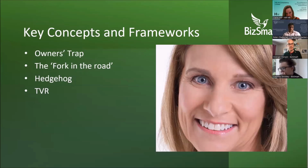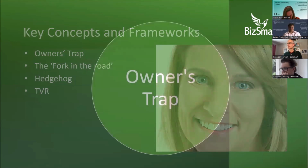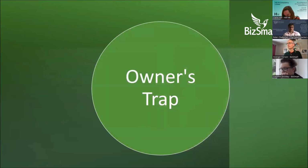So I'm going to look at a couple of concepts that Stephanie followed and built in to help her to scale and ultimately achieve that exit. And one concept is the owner's trap. Then we're going to look at the fork in the road that Stephanie faced and we're all likely to face at some point. And then a couple of frameworks, reminders, maybe you may know about the hedgehog, particularly probably don't know about TVR, but things to think about regardless of what size you are. And the first of those is the owner's trap.